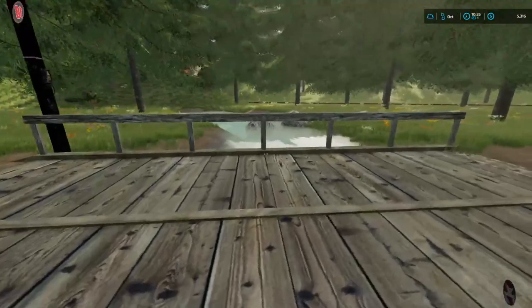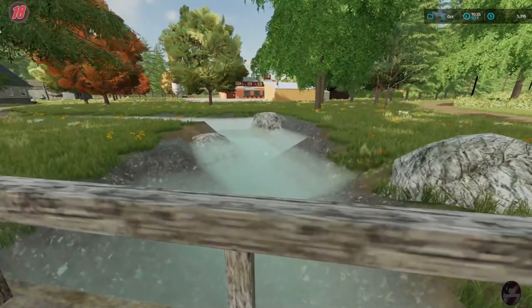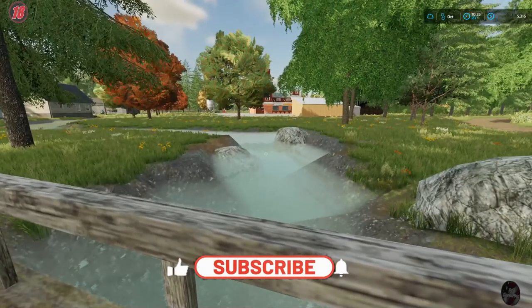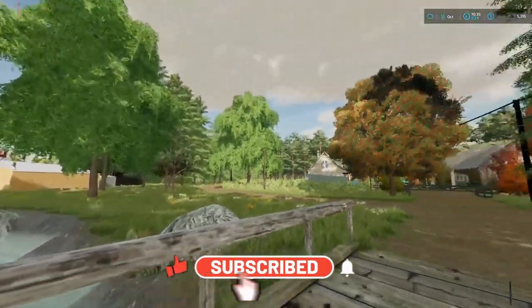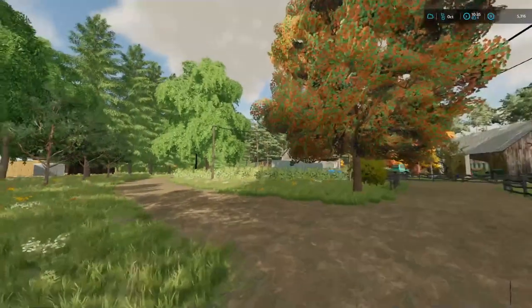What a beautiful sight. Little creek bed. Breeze was starting to turn. Already October. Holy cow.